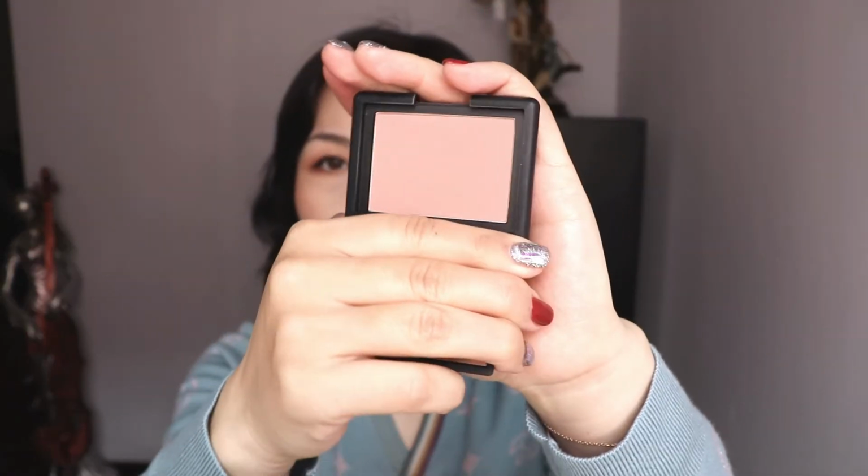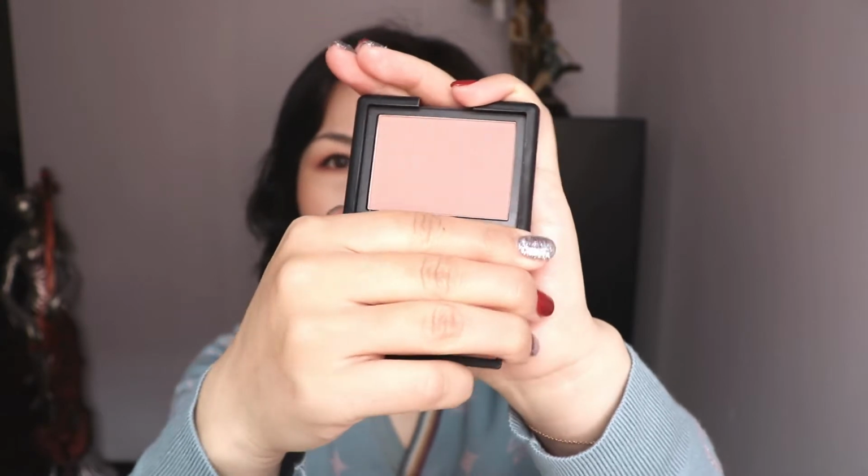The next one also isn't a new product, but I only recently used it. It is from Nars. It is the blush called Behave. It is a beautiful nude salmon. It just looks so natural. You can pretty much use this for any makeup you're doing on a day-to-day basis, and you can even use it for a no-makeup day.